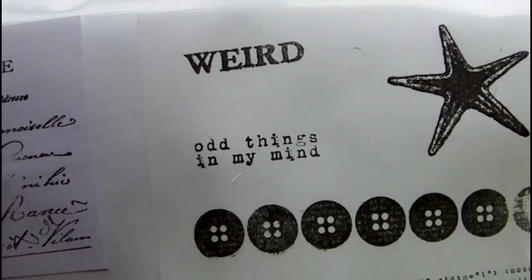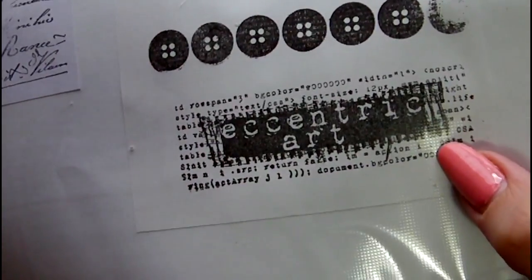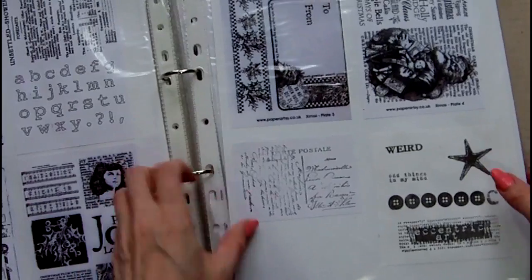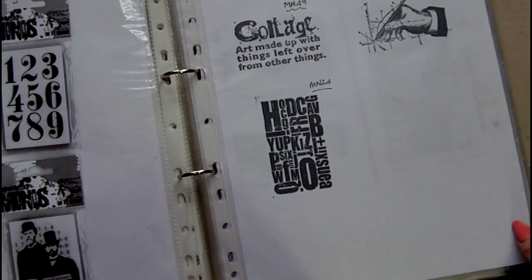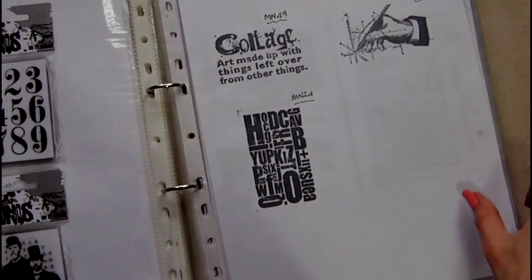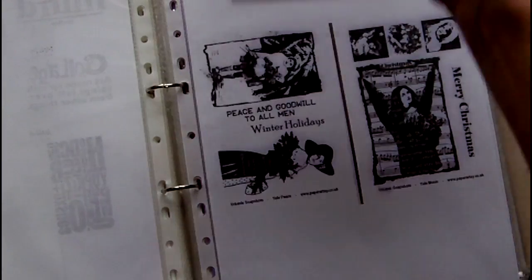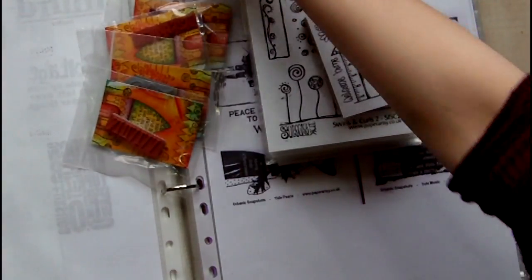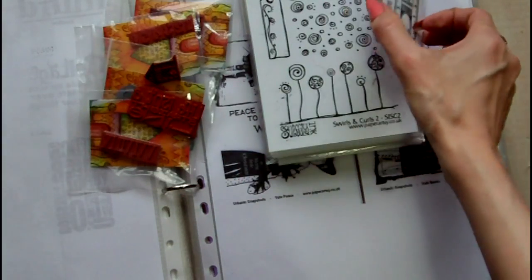One says weird, one says odd things in my mind. There's a starfish, some buttons, and the one that says a collector card, and that little postcard as well. So they're at the end of the sets. Then I've got the minis, which I've just checked. They're all indexed, but what isn't indexed is all of the squiggly inks and the freebies. That was on my desk, but I know it was a freebie from that line. Well, I think it was.